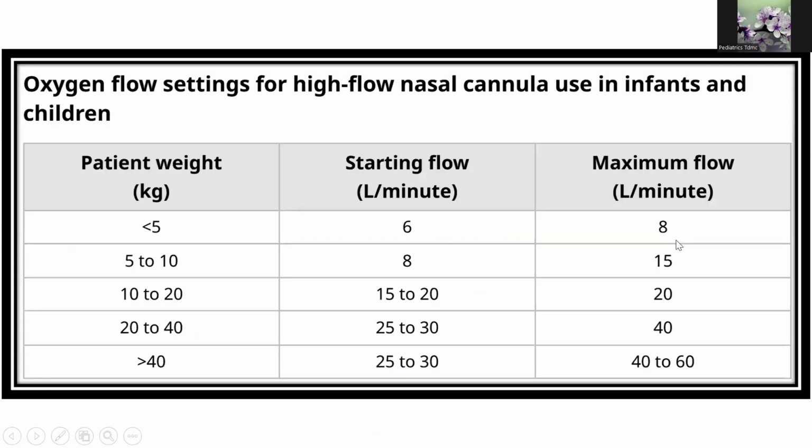Okay. Now, these are the latest guidelines, and you can understand: less than 5 kg, you start with 6 liter, and maximum is 8, as I told you. 5 to 10 kg, you start with 8, the maximum permissible is 15. So Kiran, when you said 20, I said 15 maximum, because up to 10 kg, the maximum recommended now is 15. 10 to 20 kg, maximum is 20, although previously they used to say up to 25. And now 20 to 40 kg, starting is 25, but maximum you can go up to 40.